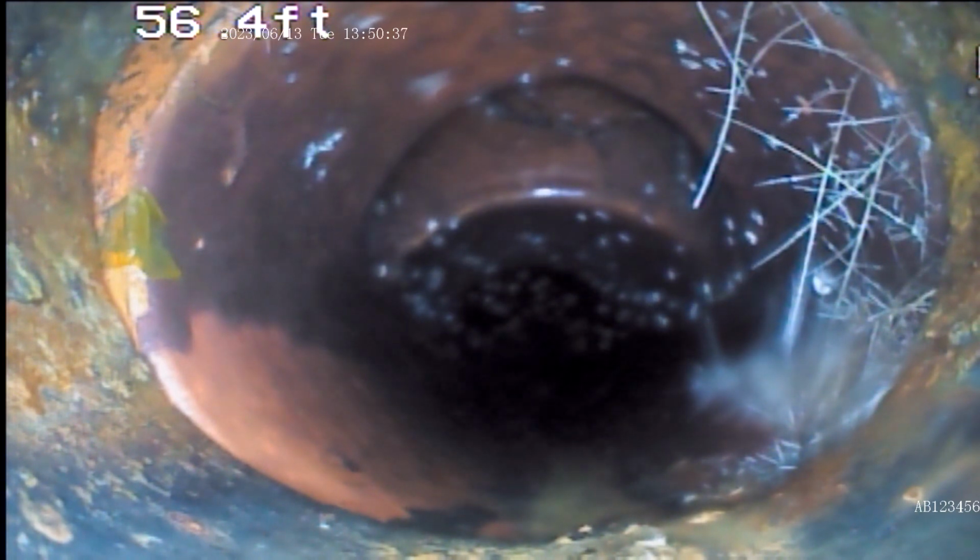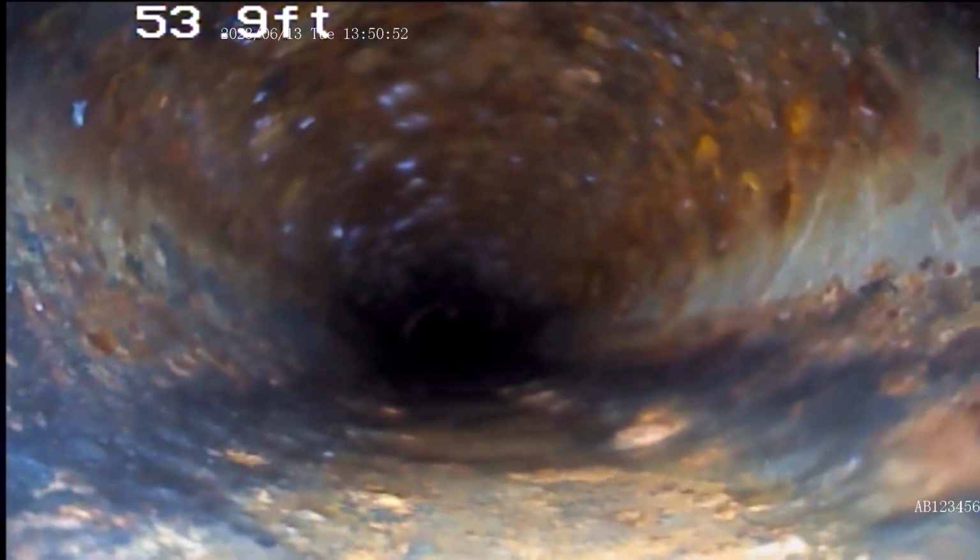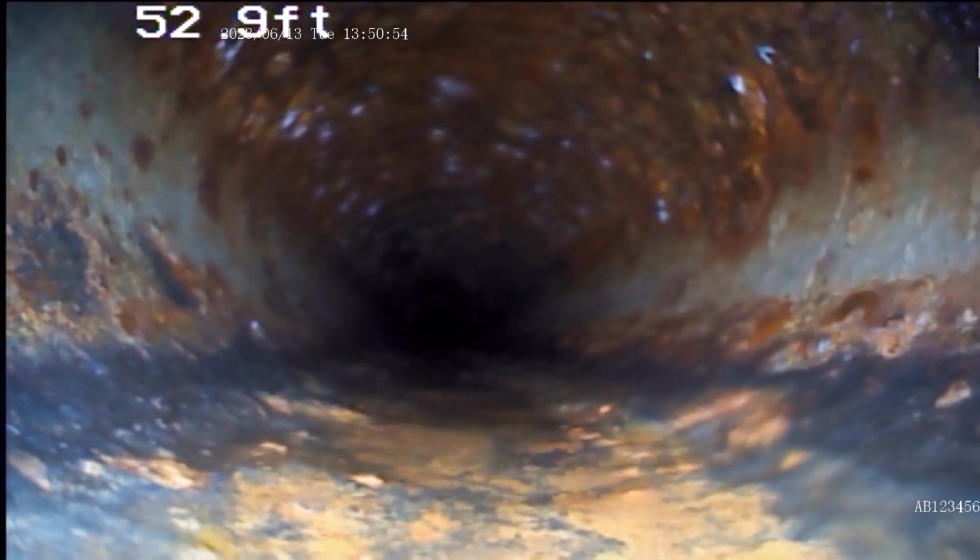You can see that hole at the top, that's probably where a clean out is somewhere in the yard. And then you can see the pipe has shifted a little on the left hand side. We have a little bit of an offset and roots on the right hand side. Back into a cast iron pipe, we have evidence of scaling, which is indicative of water going through the pipe.